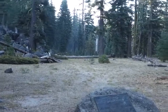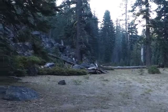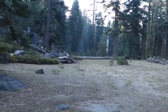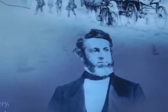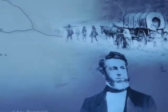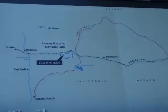I'm going to show you this site as I talk a little bit more about the trail, but also the significance of this specific spot. First, I will show you William H. Nobles. And then the sign shows the route, and you can see how it cut off the Lassen Trail.